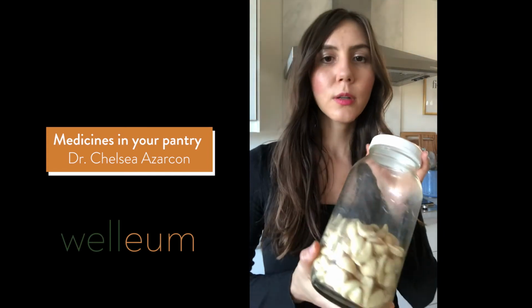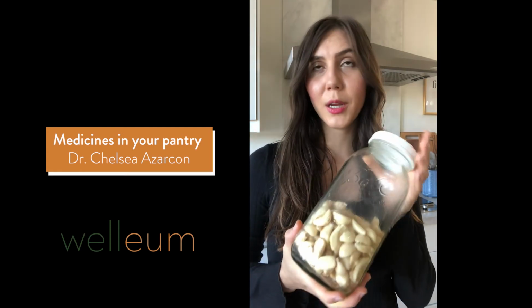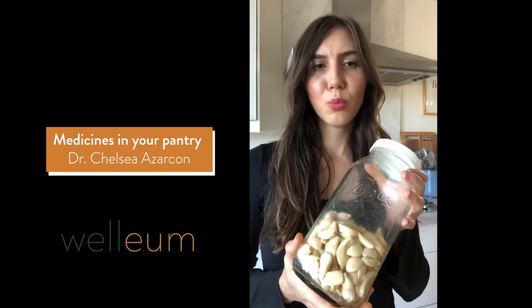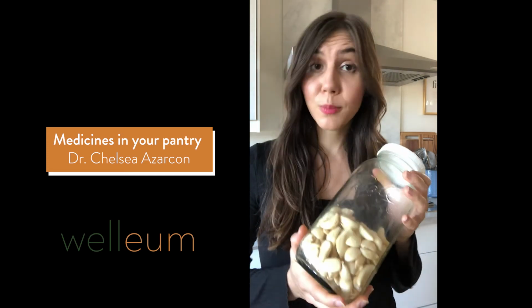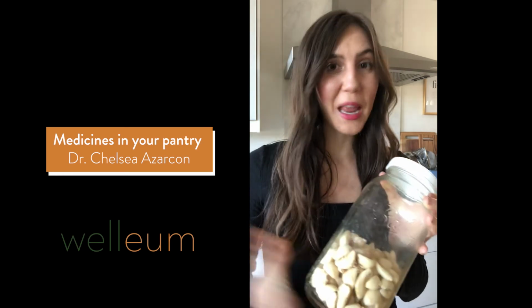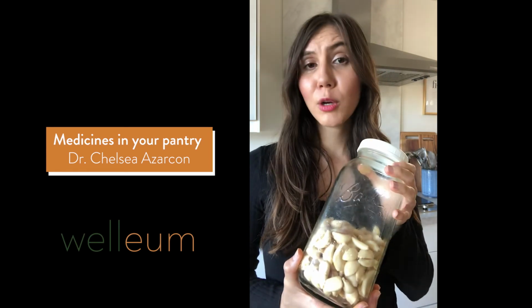So garlic is really one of my favorite medicinal foods. There's actually been studies showing that people who were eating, I think it was 6 garlic cloves a day, had lower issues with cold and flu. Now most people are going to prefer to take their garlic in a capsule rather than eat 6 cloves a day, right? But that goes to show us how powerful the antimicrobial actions of garlic are.